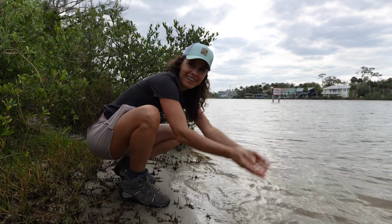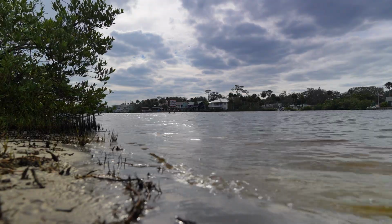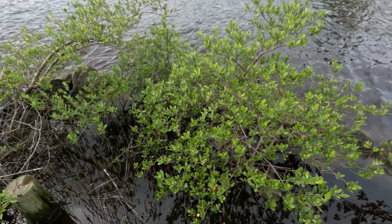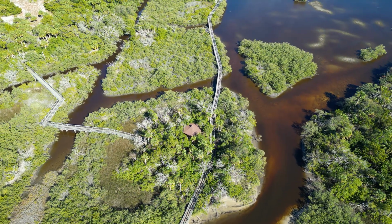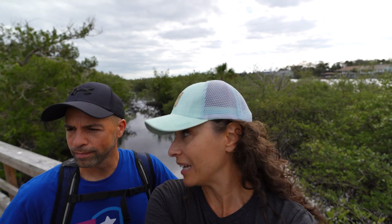And a splash and fall. No. Hey. These cameras are not cheap. Paul's always getting the good shots. I believe these are mangroves. Mangroves are super important to Florida's ecosystem. There's a whole path of water, so we're kind of checking it out just in case we can paddle. I mean, we just don't know if we'd be able to actually take our inflatable, but we'll see.